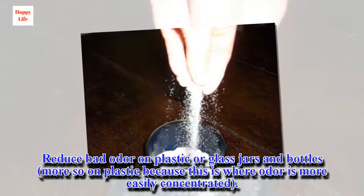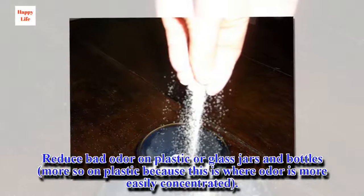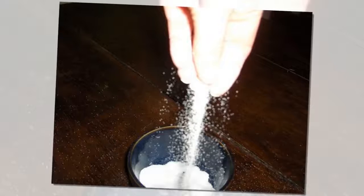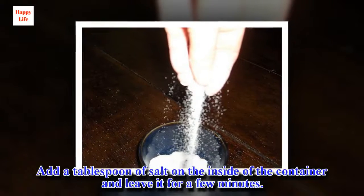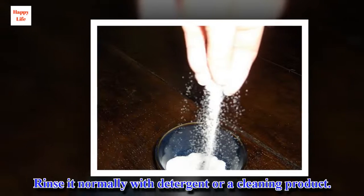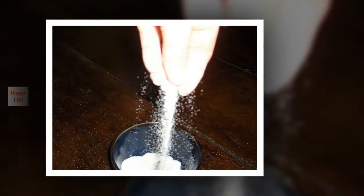Reduce bad odor on plastic or glass jars and bottles, more so on plastic because this is where odor is more easily concentrated. Add a tablespoon of salt on the inside of the container and leave it for a few minutes. Rinse it normally with detergent or a cleaning product.